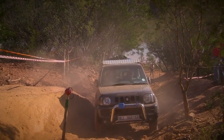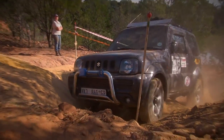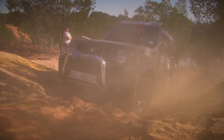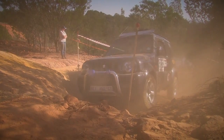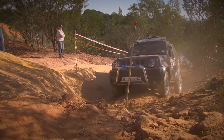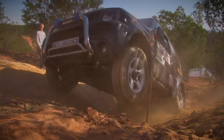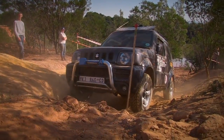With a bit more right foot, he makes it through. And nope, the Suzuki stops again. He tries again and gets further, but still no jackpot.